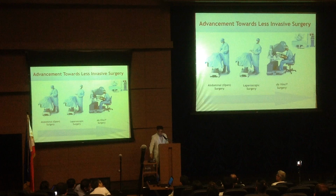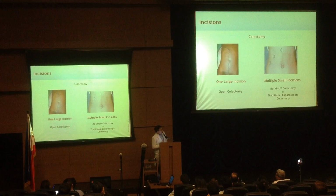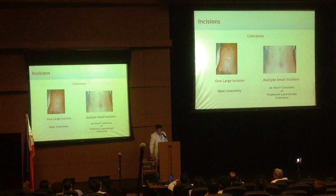And this is the growth of the robotic procedures and the data they have over the years worldwide. And the advantage is, of course, instead of having the big wounds we used to have before, we now have little small wounds, and either laparoscopy or the robot allows us to do that.